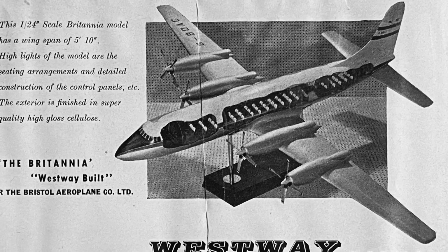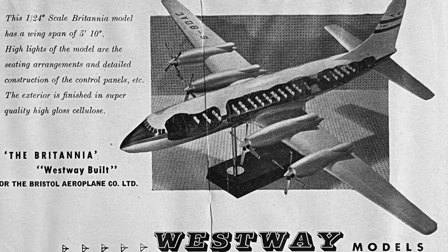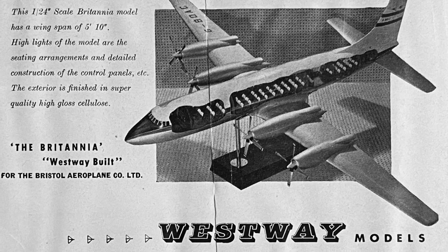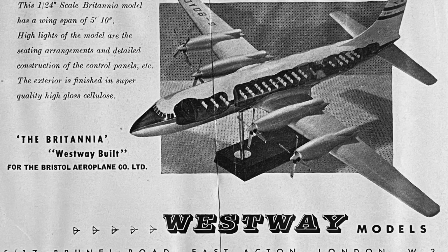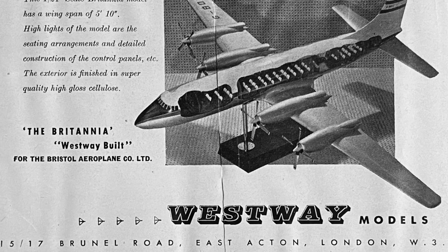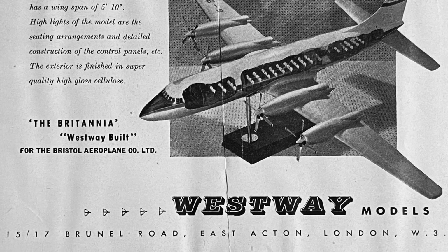What we're looking at here is a Westway Models advert promoting their services for an early 1950s Farnborough Air Show exhibit. Their cellulose painted models are looking just gorgeous in this ad. And of course, we can see that they are promoting their services to industry. Just really amazing. I've never seen such an advert like this before.